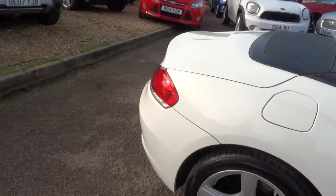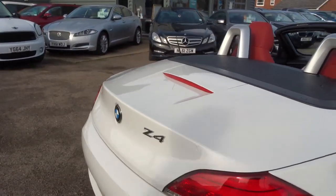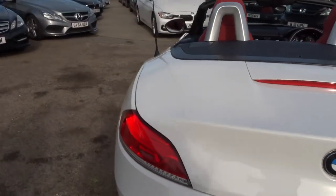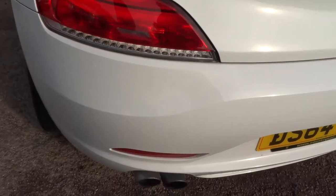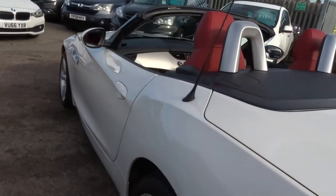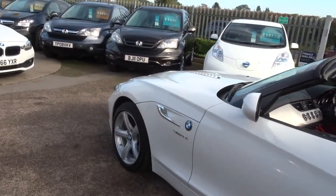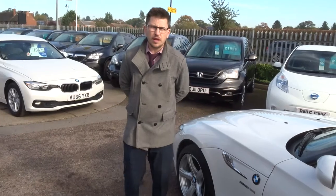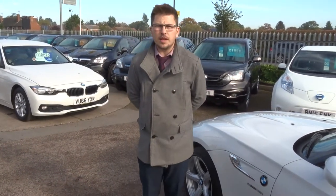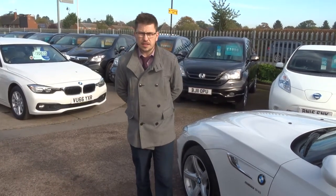We give you a 3-month AA warranty as standard, with a 12-month AA recovery as standard. You can extend that up to 4 years, it's £300 to £500 a year, depending on the level of cover you want to take out. The extension of the warranty is with us. That's how comfortable we are with our products, that we're able to put a 4-year warranty on there. Looking for part exchange, it's no problem, we can help you with that. We've also got very competitive rates on our finance.